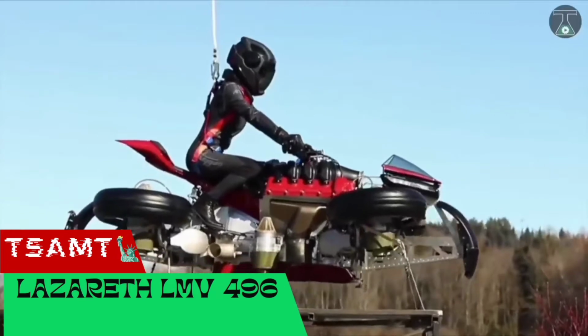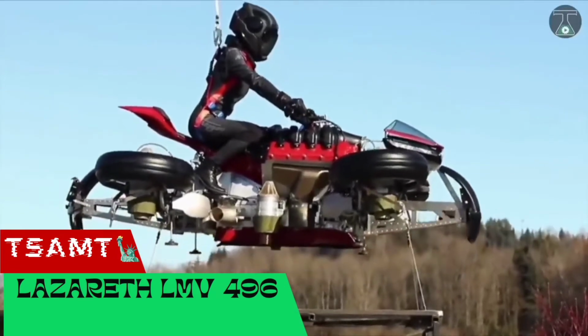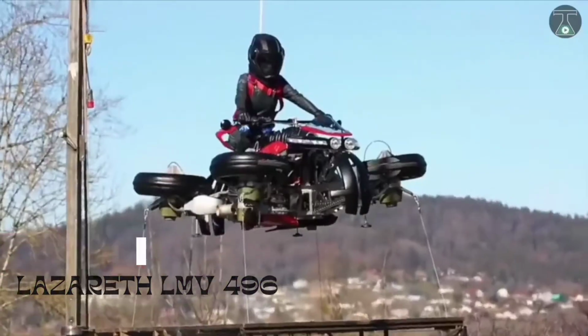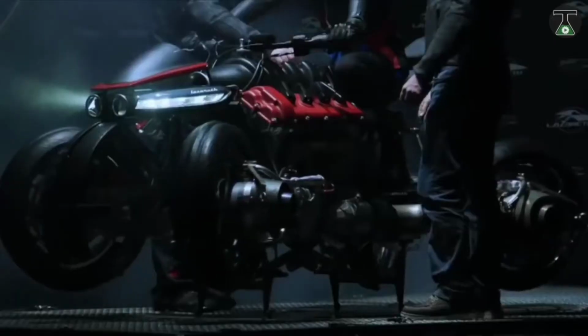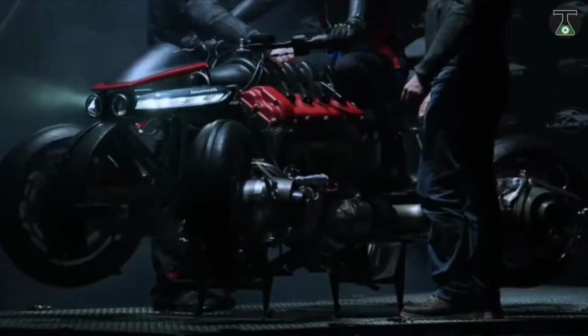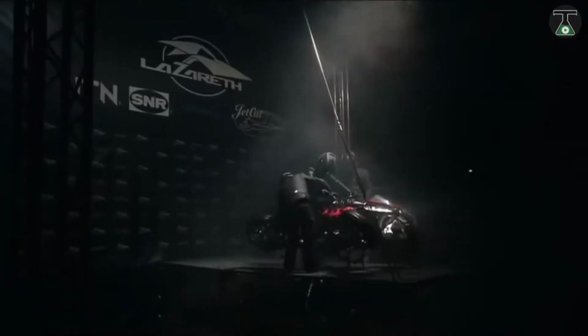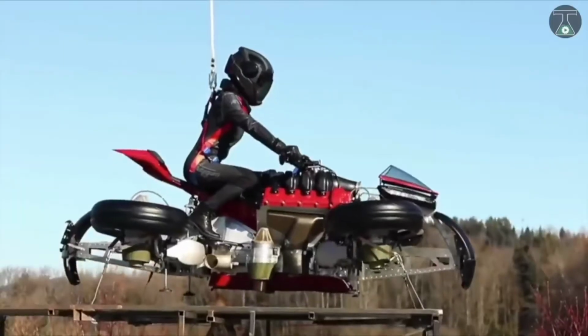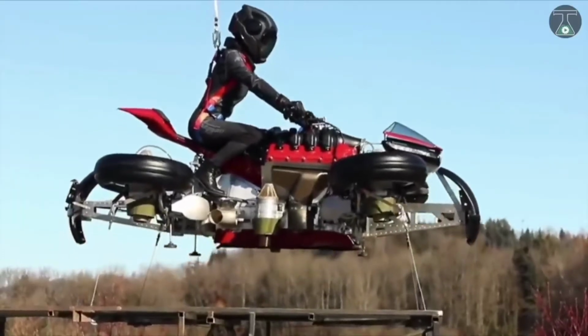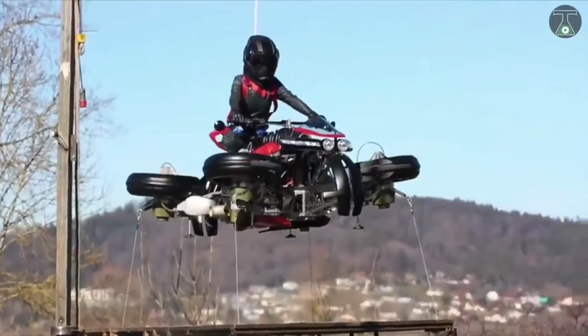The flying motorcycle is no longer an imaginary vehicle, but a reality. The first operational prototype is called Lazareth LMV 496, and this brand new model was designed by a team of French engineers. The French automotive company Lazareth unveiled the LMV 496 to the world at the start of the year through several videos in which it can be seen in action.